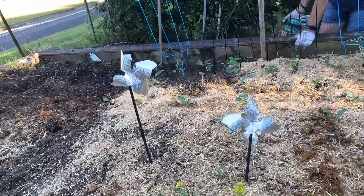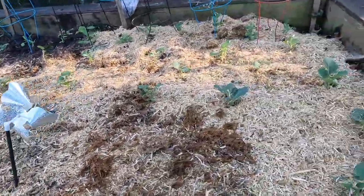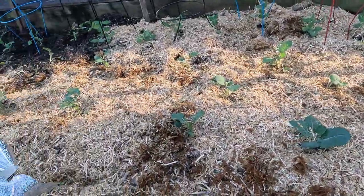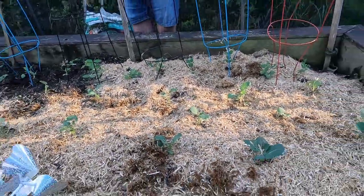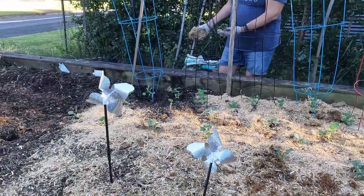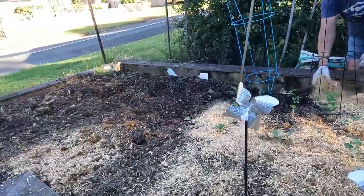Just to give the viewers a bit of perspective, looking at these seedlings here, when do you expect to be harvesting these? Oh gosh, not for a while. 12 weeks? 12 weeks. Yeah. The broccoletti will be right in 6 weeks. The peas will be right in 6 weeks.